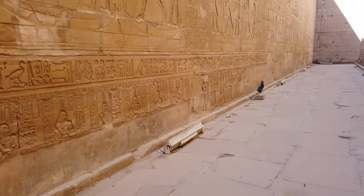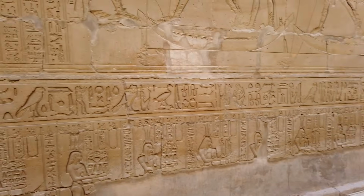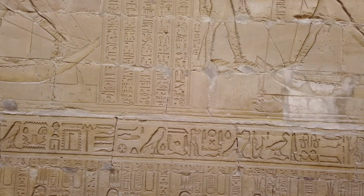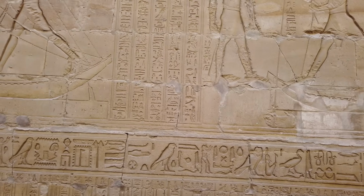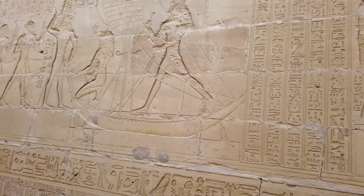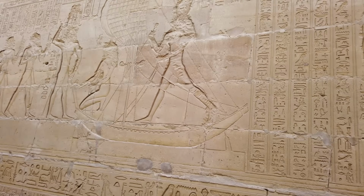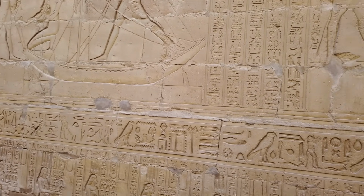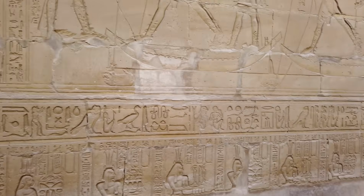That's the image everybody uses for Zep Tepi. The one right here with the sail. If you look up Zep Tepi, that's what you usually see online. But again, you can see there's the Set underneath the bark. Once again, it's all a story about the battle between Horus and Set.